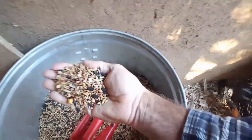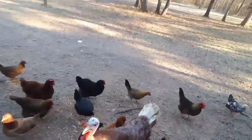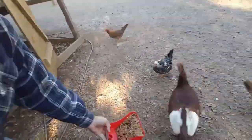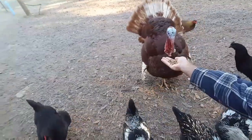But this is what we do every morning. If I'm not home, Destiny does it. We feed these guys. It's just sunflower, a nice organic seed blend. I'll give them a quick feed real quick. Come on. And this guy right here, he just thinks he's supposed to be hand fed. I don't know if you ever see that. This guy's awesome. I feed him right out of my hand. Oh, he's too busy spitting. There he goes.